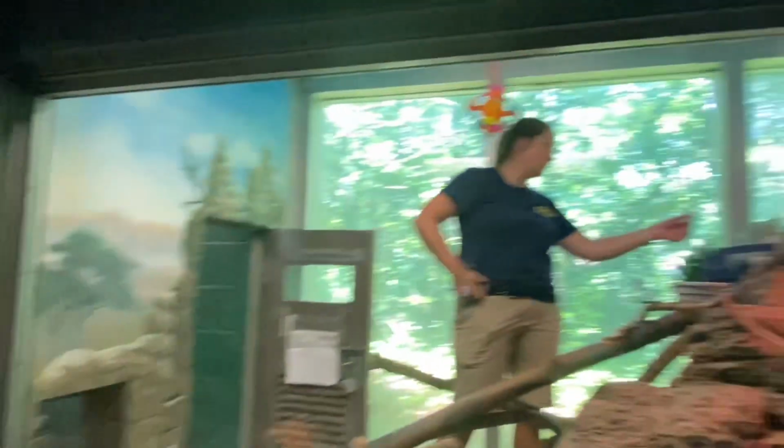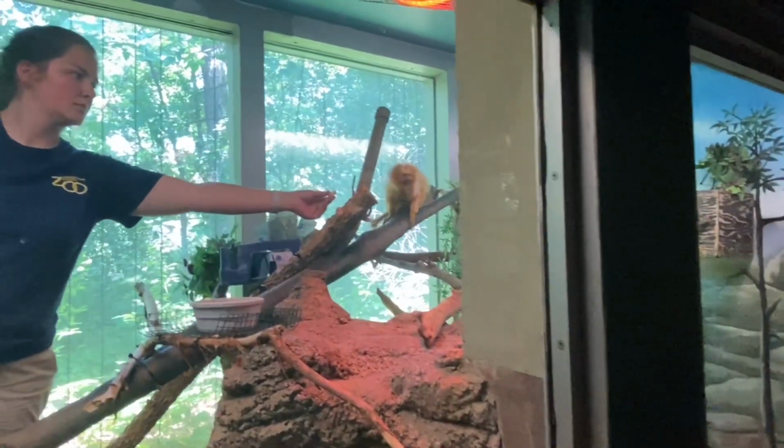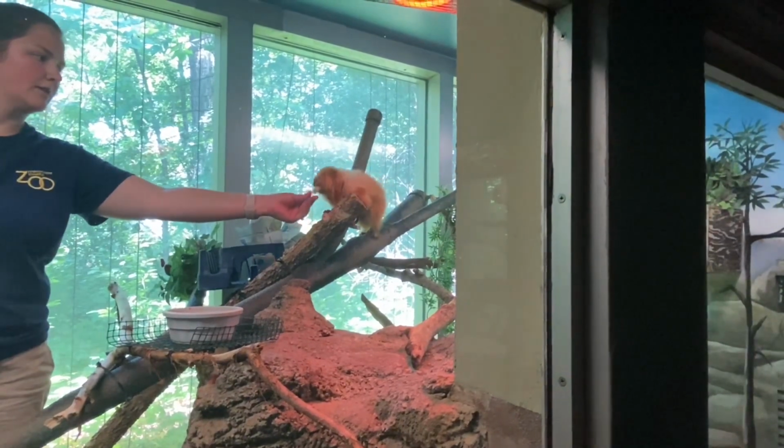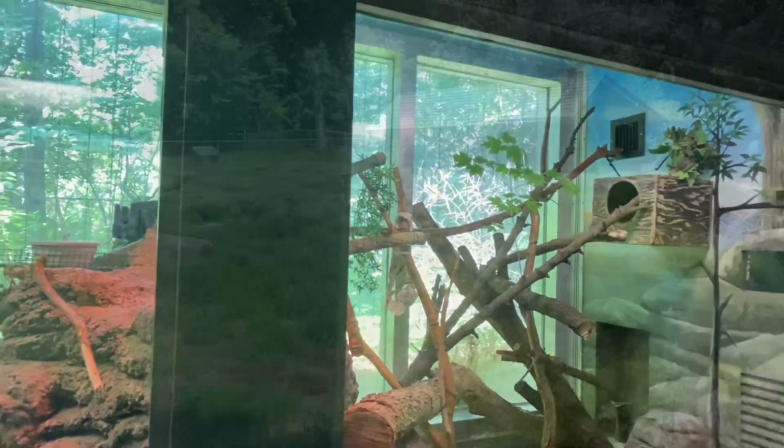And look at this special treat. We're gonna get some feeding time. She is actually gonna feed him. How cool is that? Something you don't see every day here at the zoo.